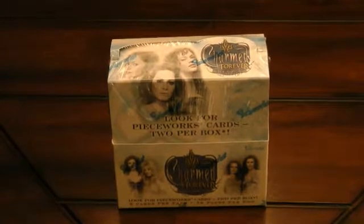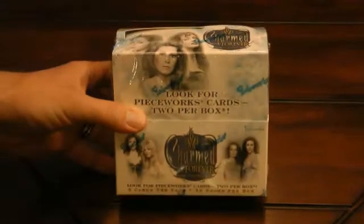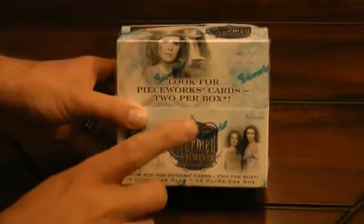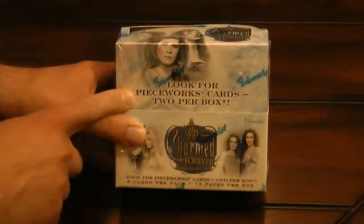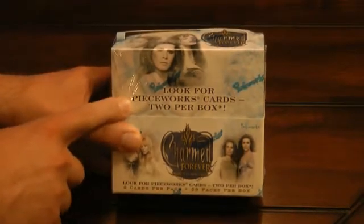This is Charmed Forever by Inkworks, back from 2007. The box contains 36 packs, 6 cards per pack. What we're after here, or the most exciting piece I would say, would be the 2 Pieceworks cards per box. So we'll go ahead and open this up.